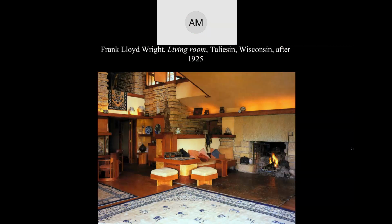Is that the one that got burned down? Maybe not all of it, but half of it. Yes. I'd have to check that. I know one of the Taliesins, only recently they stopped teaching architecture there. It's really meant as this school where a select group of young architecture students would go and study with Frank Lloyd Wright.